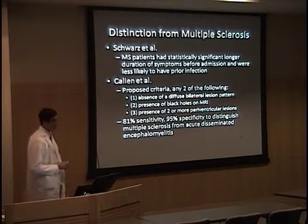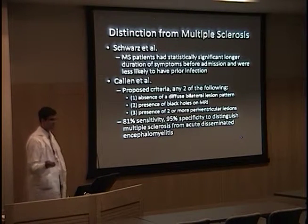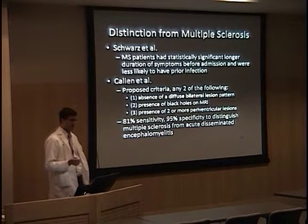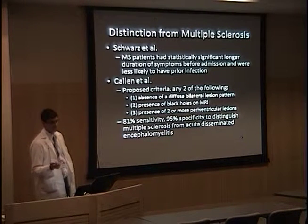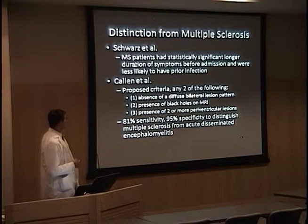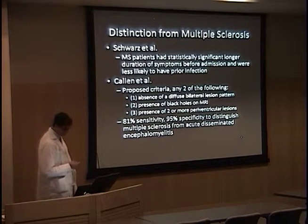Now, the distinction from multiple sclerosis. Many of you might be saying, what's the difference between multiple sclerosis and this, and how am I going to differentiate this based on MRI? And of course, the neuroradiologists are the ones to really say this is more characteristic of ADEM versus multiple sclerosis. However, just briefly, some studies, one by Schwartz, showed that patients had a significantly longer duration of symptoms in MS than the patients that present with ADEM.